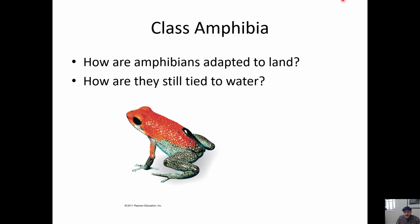So how are amphibians adapted to land? This is a question I would ask out loud in class, which is harder to do on video like this. How are they adapted to life on land? Well, they have legs. They have bones that support gravity. They have lungs and gas exchange through their skin. They have eyelids that can blink. These are all adaptations that allow them to live on land.